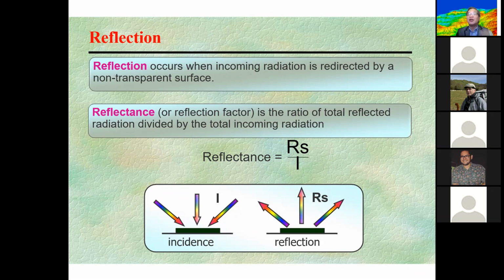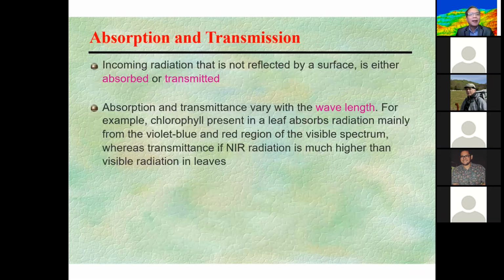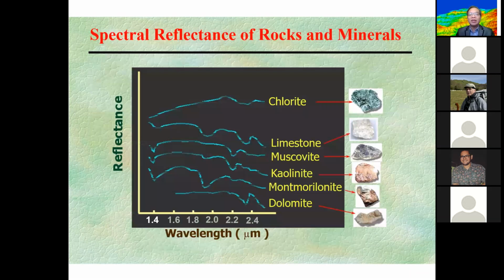So you have now been introduced to the term reflectance, which is a basic term in remote sensing. There are other terms, absorption and transmission, which I will not go into much detail, but these are terms that would be encountered in the study of remote sensing. Again, remote sensing basically tries to capture that portion of the reflected EMR, the reflected energy of an object, with energy mostly coming from the sun for natural sources of EMR.